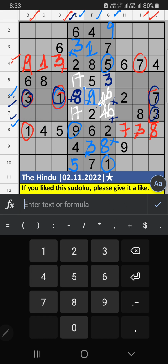6th row, 7th row, we have 2. So 2 can't come in these cells, then 2 is confirmed here. Column H, 5th row, we have 6. So 6 can't come in these cells, then 6 is confirmed here. 6th row, we have 6. So 6 can't come in the cell, 6 is confirmed here. Then 4 is here.